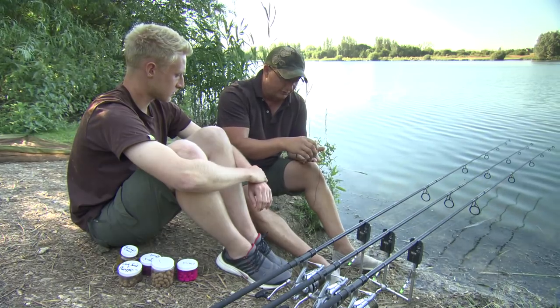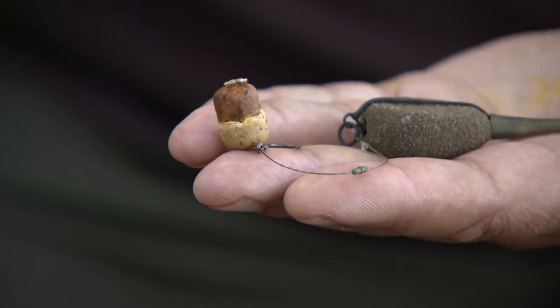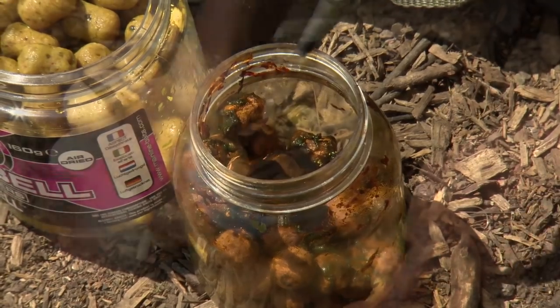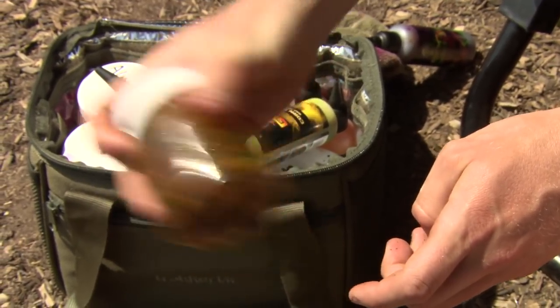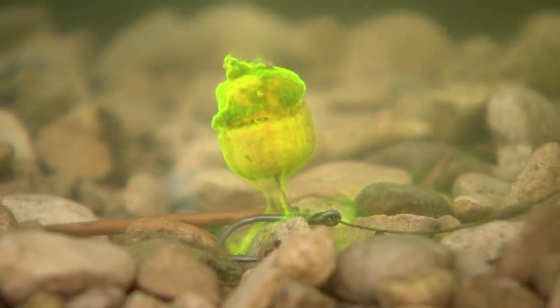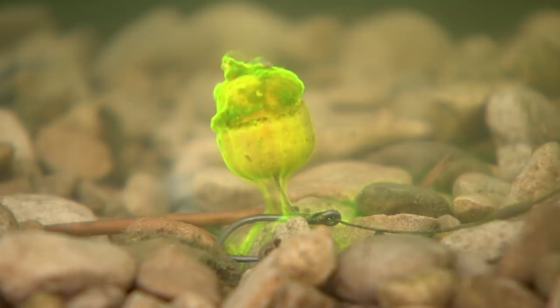Okay. And hook bait wise, what have you got on the end there? On the end I've got half a dumbbell pop-up, soaked in a caramel liquid, and then half of a sinking dumbbell. Right, okay. So basically it's going to sit pretty much like that on the bottom, is it? Yeah, same again. It takes the weight of it. I've learned from watching the underwater footage, and even in my own fishing, I've always had a rig to reset itself.